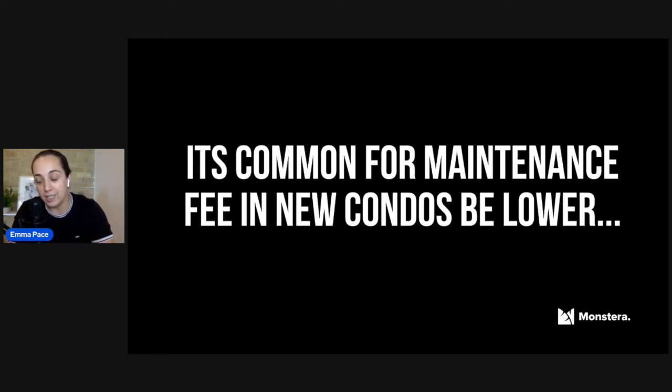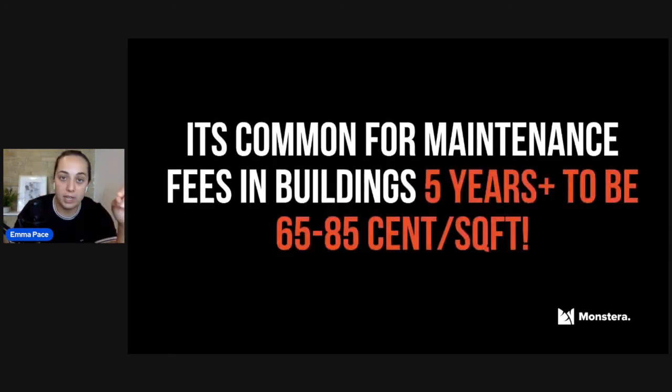However, it's a good marketing tactic because it's very unusual for them to stay that low for a prolonged period of time. So if you're looking at buying a more mature building, I would say a building that's over 5 years old, you should expect that the maintenance fees will be 65 to 85 cents per square foot. This is again just a rule of thumb.